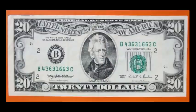Our next $20 bill is going to be a little bit older version. It's a 1995, the last date of this particular design where you have the smaller portrait. But this note is on here not because of its fancy serial number, which looks to be pretty close to something that might interest someone somewhere.